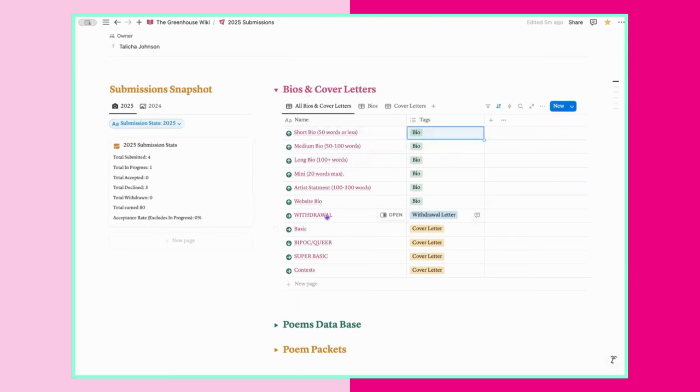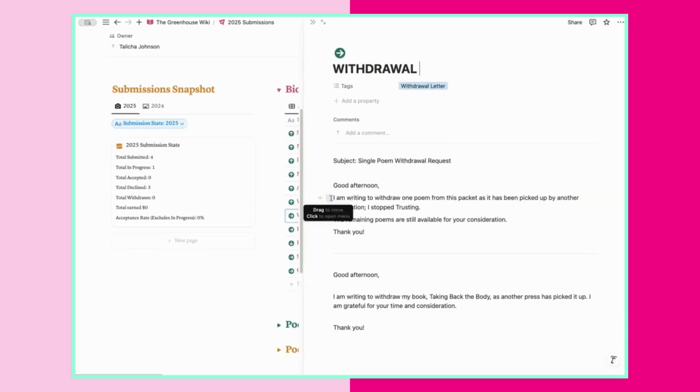And it just makes it so quick. I also have a withdrawal letter because sometimes you need to withdraw your poem. If it gets accepted elsewhere and you've submitted it to like 5 different places, now you've got to go to those other four and let them know, hey, this poem's not available. And that's pretty simple. I'm just saying I'm withdrawing one poem from this packet that's been picked up by another publication. I put the poem title, and then I let them know the remaining poems are still available for their consideration. And yeah, I will title that a single poem withdrawal request.